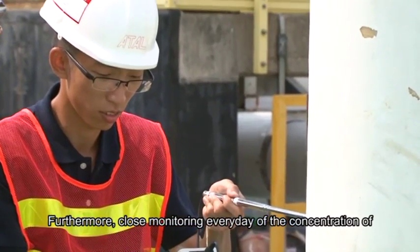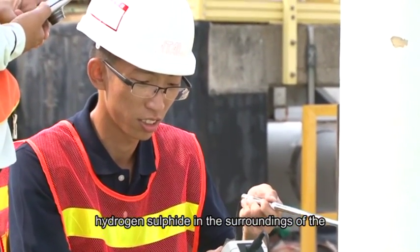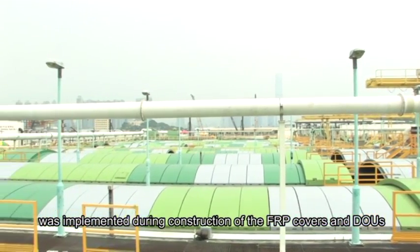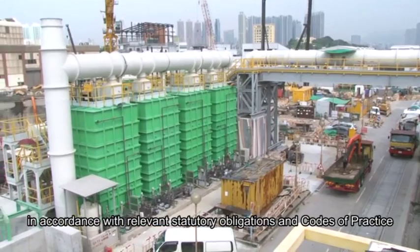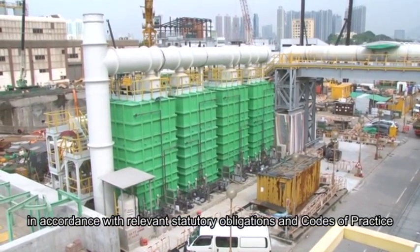Furthermore, close monitoring every day of the concentration of hydrogen sulfide in the surroundings of the Stonecutters Island sewage treatment works was implemented during construction of the FRP covers and DOUs, in order to ensure that all works were carried out strictly in accordance with relevant statutory obligations and codes of practice.